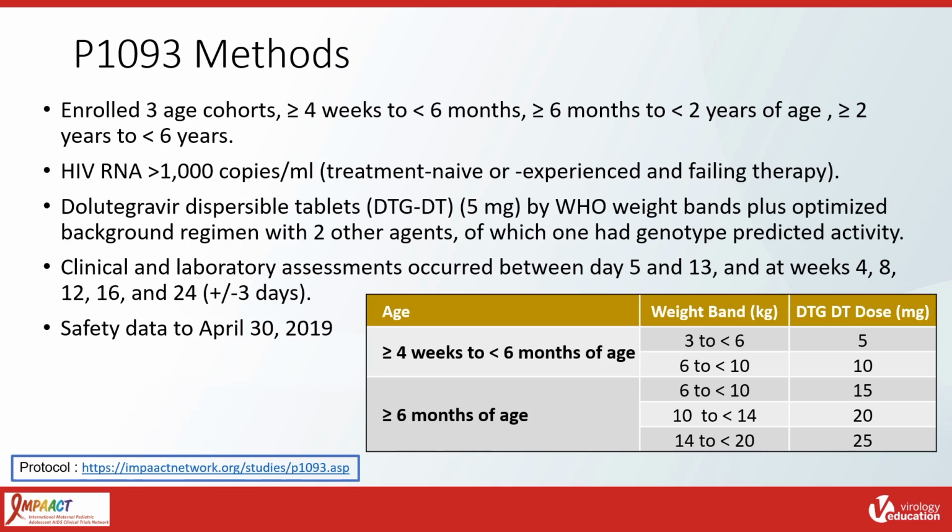This slide summarizes our methods. Children were enrolled into 3 age cohorts, 4 weeks to 6 months, 6 months to 2 years, and 2 years to 6 years. Children had to have an HIV RNA of greater than 1,000 copies per ml at the time of enrollment. This could include treatment-naive or treatment-experienced children who were failing therapy. The dispersible tablets were 5 mg units and dosed by WHO weight bands, as shown in the table below. Children also received an optimized background regimen that included 2 other agents, of which one had to have genotype-predicted activity.